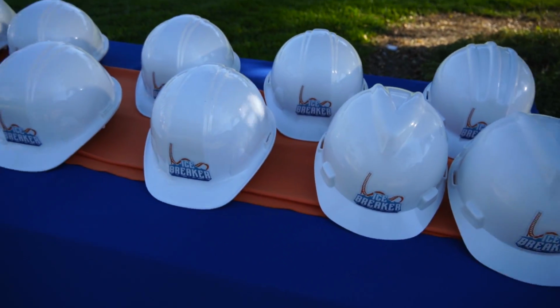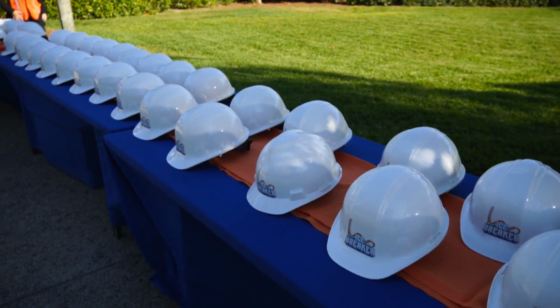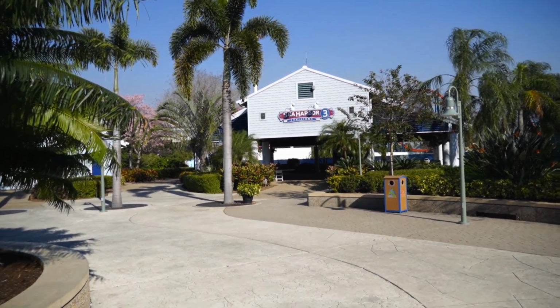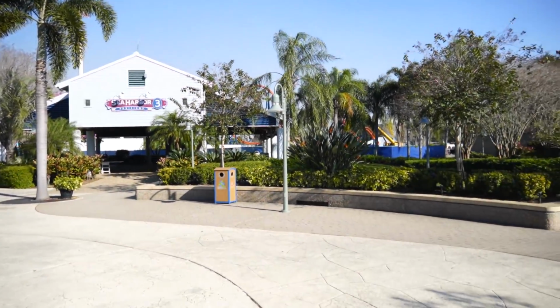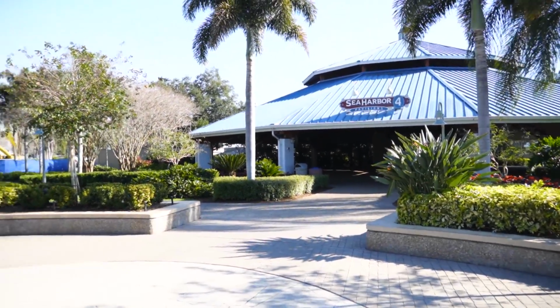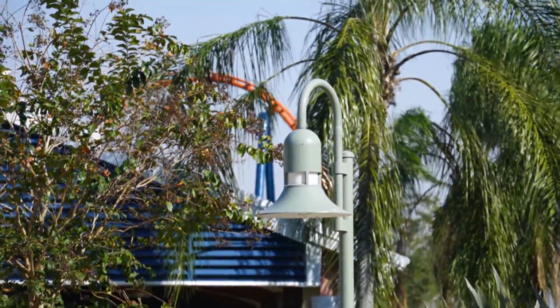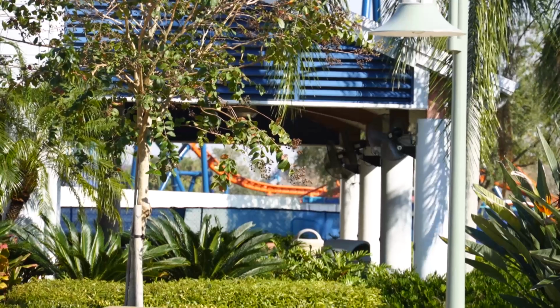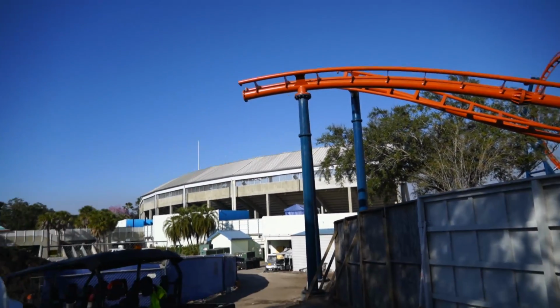All right, we're inside and we're walking past all of the hard hats. I gotta get a hard hat and a vest. The area that we are staging in to go back there is the day camp area. SeaWorld runs day camps, or if you're coming here for a field trip, you might have your lunch in some of these pavilions. But you can see Icebreaker through the trees here. I'm gonna get a much closer look, but I wanted to give you guys a quick preview. We are walking back to get a closer look at Icebreaker.